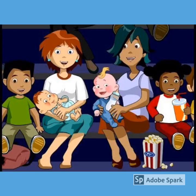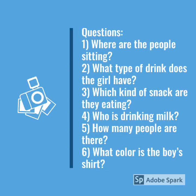Let's look at this picture. This is a picture of people cheering for their basketball team. In this picture, two mothers are taking care of their babies. The baby in the blue onesie is drinking a bottle of milk. And the girl in the white shirt is drinking soda and eating delicious popcorn. What a good time. Now, here are the questions for the fans' picture.